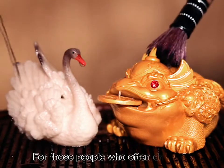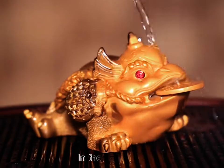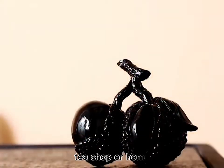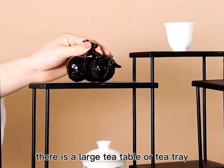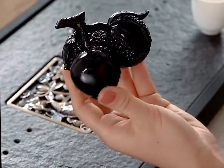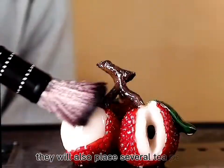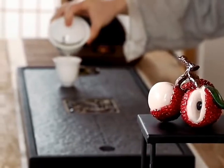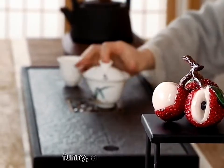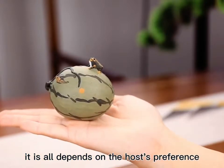For those people who often drink tea, tea pets are no stranger. In the tea house, tea shop, or home, there is a large tea table or tea tray. Besides the teacups, teapots and other tea wares, they will also place several tea pets. Tea pets symbolize auspiciousness, cultural flavor, funniness, and childlike fun. It all depends on the host's preference.